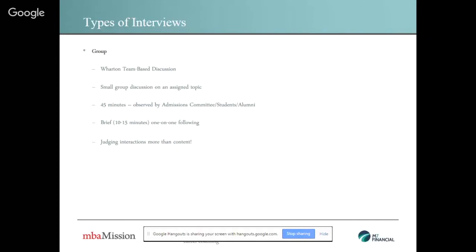Group interviews. We have seen group interviews. For the most part, the group interview, the most famous one right now, is the Wharton team-based discussion.